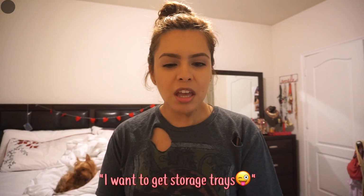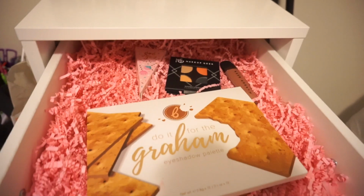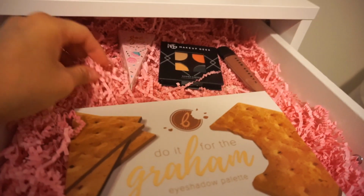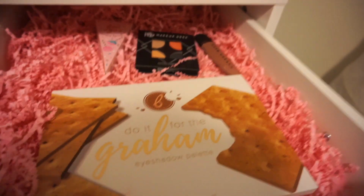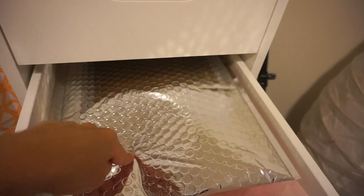My Alex drawers that I got for Christmas, I never actually got to put stuff in. I have a few things, but I didn't fill up all the drawers. I actually feel that I'm going to need another one. I think I only filled like two drawers, to be honest. Let me show you. Just the first drawer was like a test to see how I wanted it, but I thought it was so cute. This is my first drawer, what I have in here, and what I have in here is something that I do want to make a video on. And yeah, that's pretty much it.